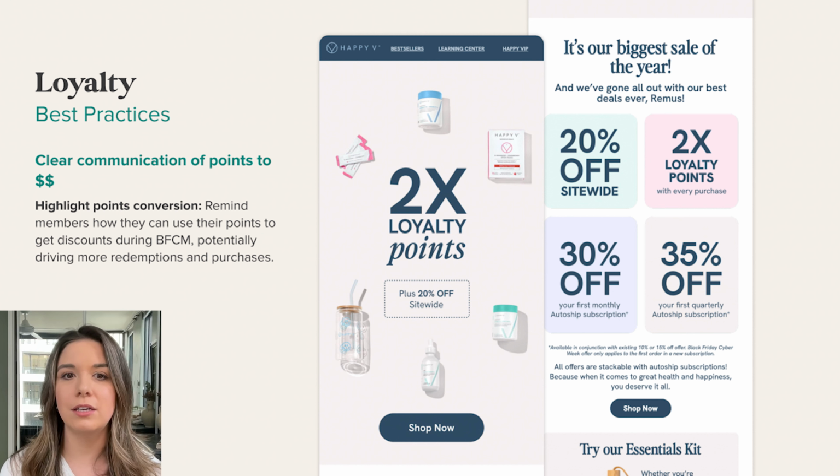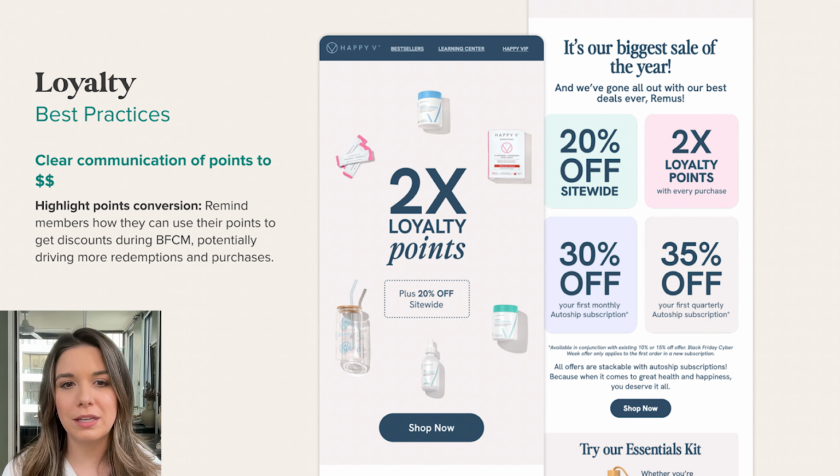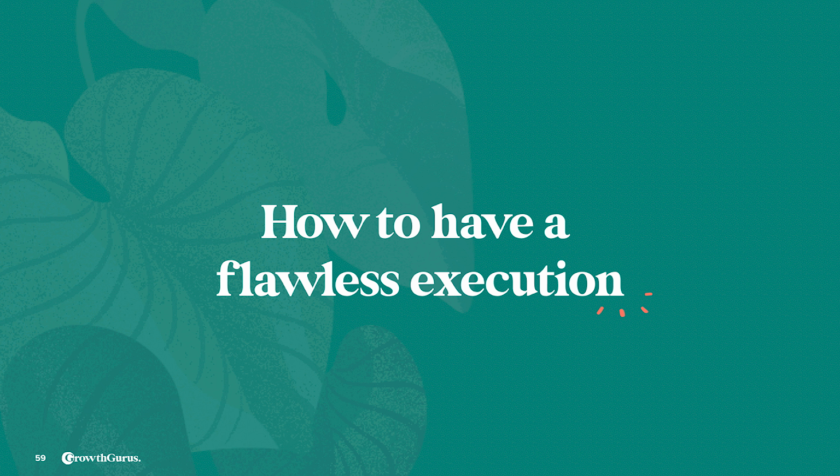So what is the dollar value, or what do they get with points, especially for non-loyalty members, to get them over the line to join the loyalty program? It really needs to be clear why they should join loyalty and what the monetary value of joining the loyalty program is as well.